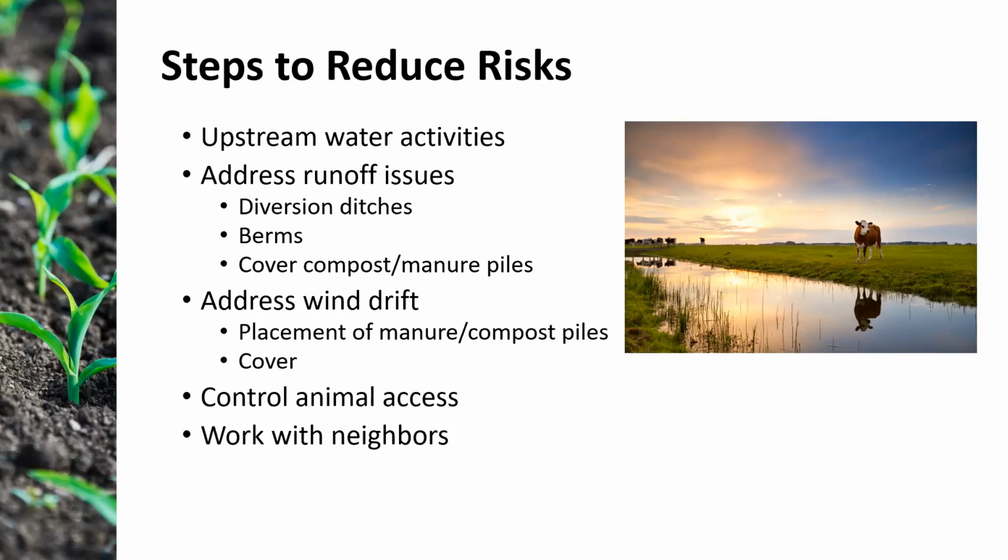Wind drift is also a major problem, especially with placement of manure and compost piles. So if you generally have winds out of the west, you don't want to have your manure and compost piles west of your growing area, right? Or west of your water source, because then it can blow those products into your water and cause contamination. So you always want to make sure that they're covered. You want to control animal access. We know that animals carry pathogens, so you want to keep animals out of your water sources, especially groundwater or your surface water sources. And then work with neighbors to see what they can do to help ensure that you're using safe water for your crops.